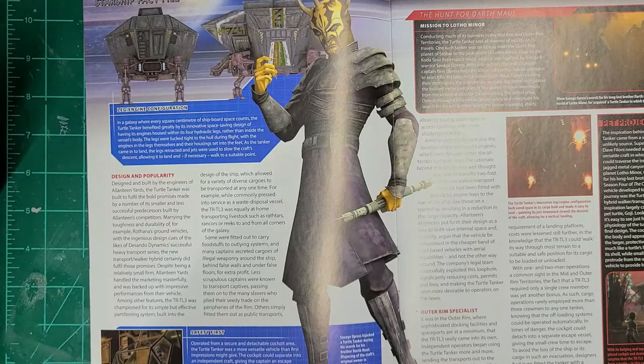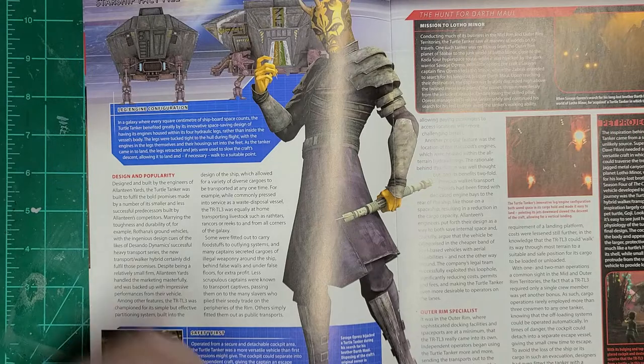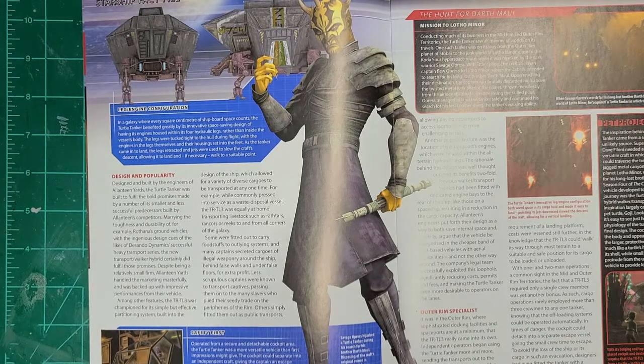Design and popularity. Designed and built by the engineers of the Alateen Yards, the Turtle Tanker was built to fulfill the bold promises made by a number of its smaller and less successful predecessors built by Alateen's competitors. Marrying the toughness and durability of, for example, Rothana's ground vehicles with the ingenious design cues of the likes of the Sando Dynamics' successful heavy transport series, the new transport walker hybrid certainly did fulfill those promises.